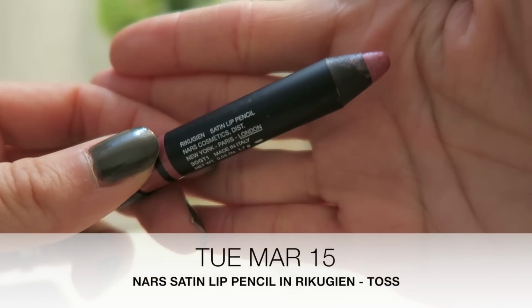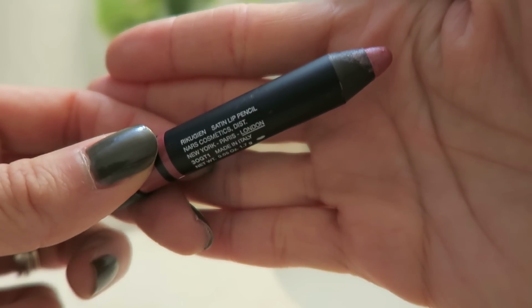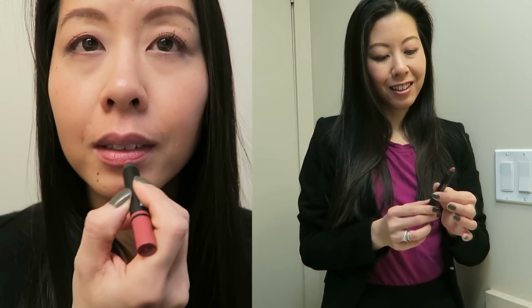Today's lippy is a satin lip pencil by NARS, and it's in this shade by my thumb. I can't pronounce it. This is another really pretty nude shade. I really like the color. This does have a scent to it that is a little bit unpleasant. I have a lot of other products that are older than this one. Anyway, I'm gonna see if the scent bothers me throughout the day, but I love the color. I think the color is beautiful.